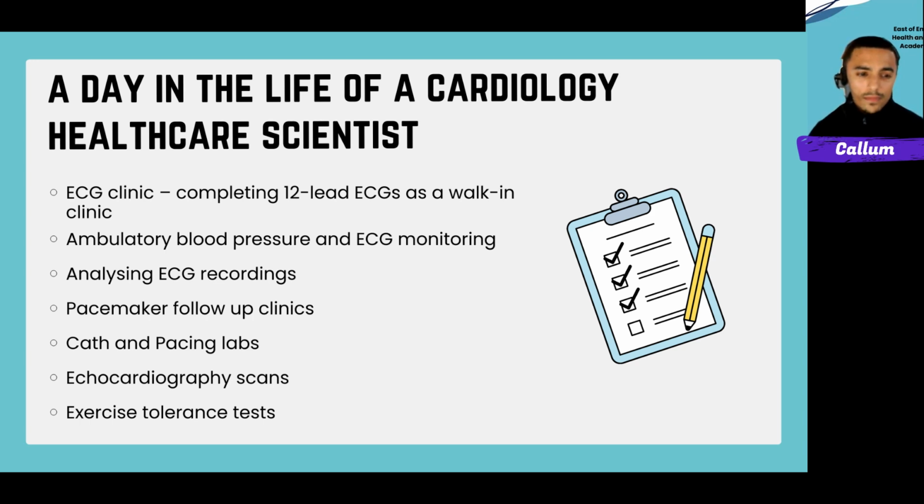So that's a very busy clinic and a good way to begin within cardiology. Similar to that, we have ambulatory blood pressure and ECG monitoring. Those are monitors which patients will take home. They'll wear them for upwards of 24 hours, just to make sure there's no changes seen throughout the day, throughout the night. Sometimes we can put these monitors on people for longer if there's clinical reasons for it. But again, that's quite foundation level, where I started to begin with.